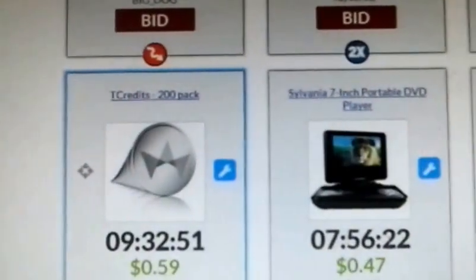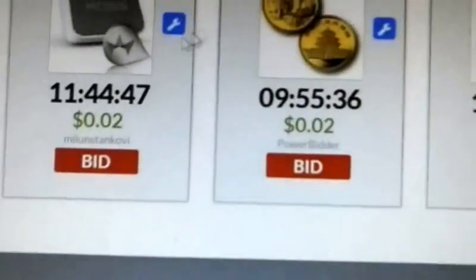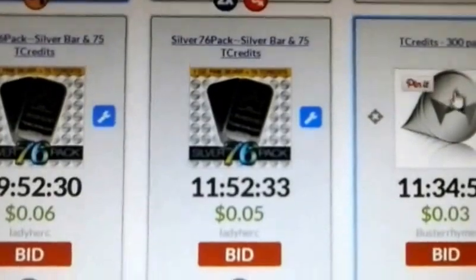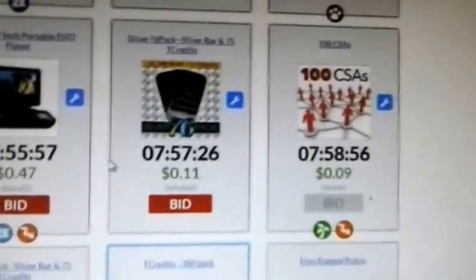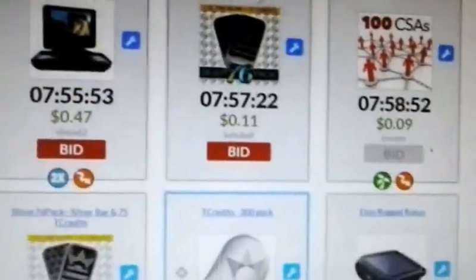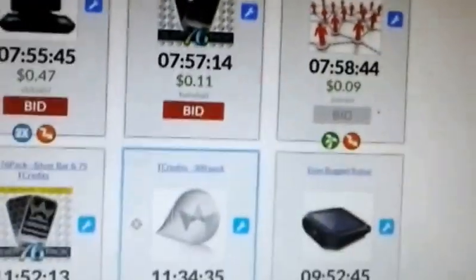Let's see. This is a portable DVD player. There's silver on the auction. I think I did see some gold. That is gold. That's real gold, and that's real silver. Okay, that's on the auction. So you can actually build a silver portfolio from the auctions. You can build a gold portfolio from the auctions. Gold and silver, as you know, are appreciating assets. So there's more than one way to skin a cat at the auctions.